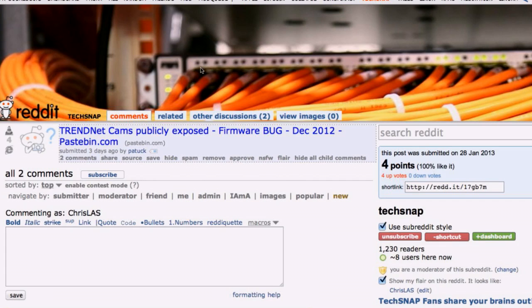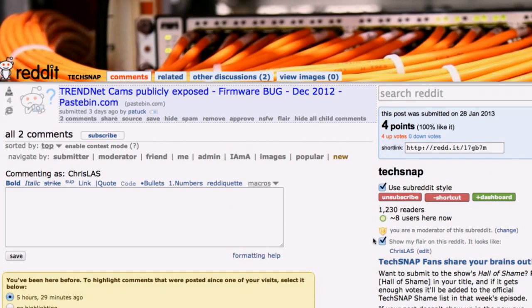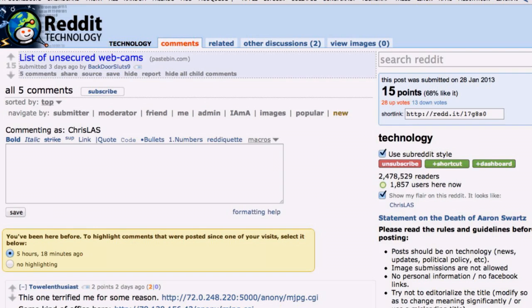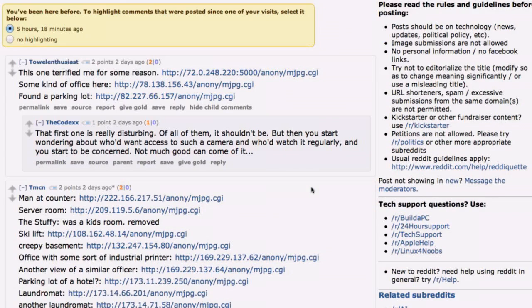All right, next roundup story. This one might just be if you want to go get your creepy on after the show. I'm not sure. But Paddock put this in the subreddit, and I was really pretty alarmed when I saw this. So Trident cams have been publicly exposed due to a firmware bug, I guess. These are cams that you hook up to the net, and then you just go to their IP and you can see them.